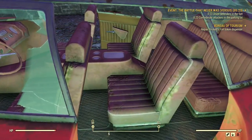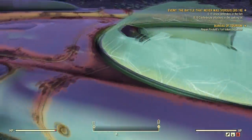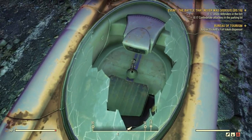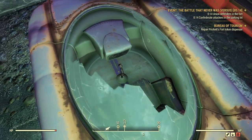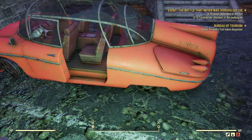Look at that, three rows. Huge, huge cars, man. Oh, this is a one-seater. It's got a joystick instead of a steering wheel. Interesting.